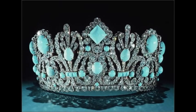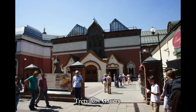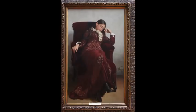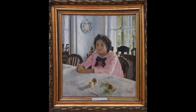We visit three important museums in Moscow: the Tretyakov Gallery, the New Tretyakov, and the Pushkin Museum. When you first enter the Tretyakov Gallery, you will immediately feel its soul. Its collection includes some of the greatest Russian masterpieces of all times.